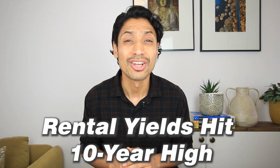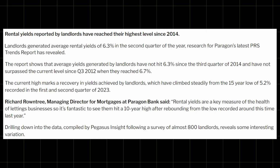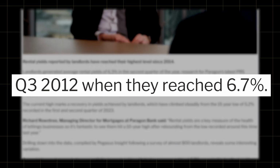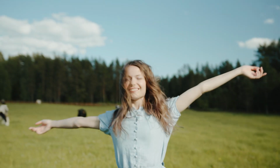Rental yields are at their highest since 2014. According to Paragon's latest Trends Report, landlords are generating around 6.3% this year alone when we look at the second quarter. Again, this is the highest that we've seen in around a decade. In fact, yields haven't been this strong since Q3 of 2012 when they hit 6.7%. This is a huge recovery since last year when we saw yields hit a 15-year low of 5.2%.